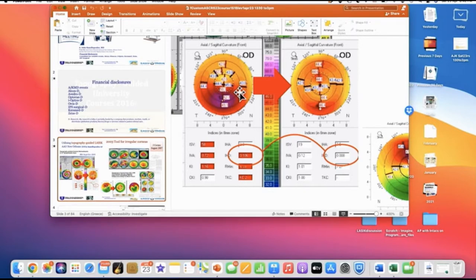So I want to clue you in on some of the surprises that topography guided may encase, because topography just looks at the cornea, is trying to reshape the cornea, and if you're dealing with keratoconus, patients have a multifocal cornea, they will pick the best spot of the cornea to look out from. And that's not representative of the refraction.